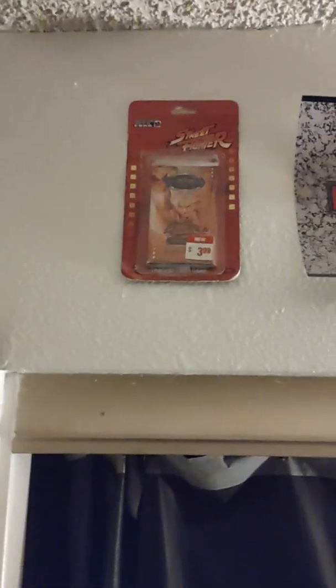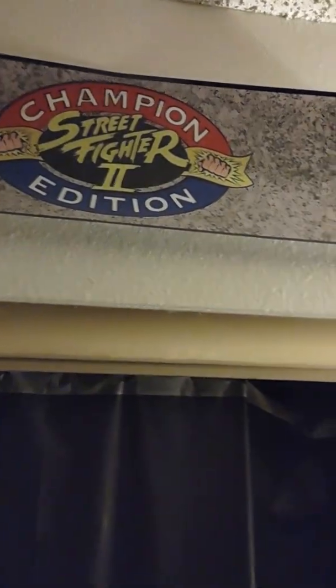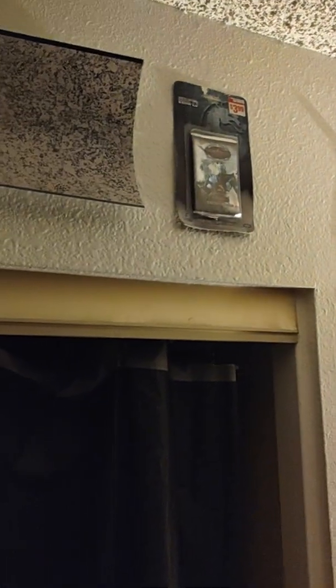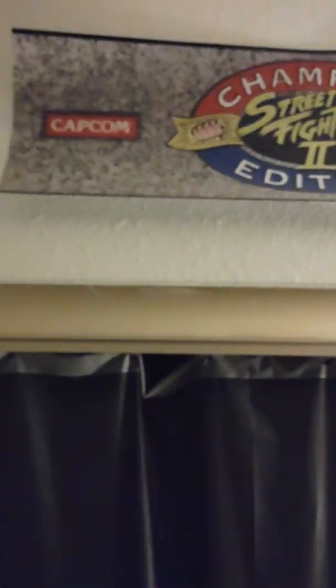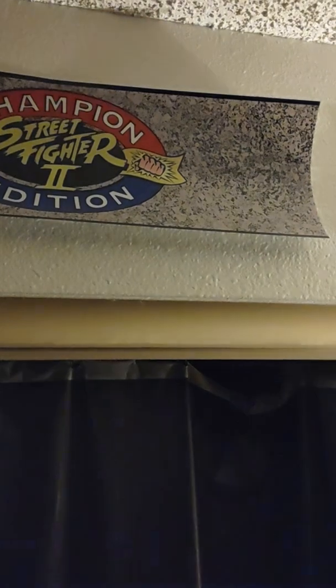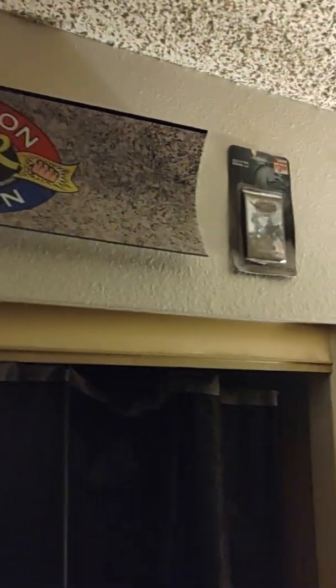On top right here we have the Street Fighter trading cards with the Street Fighter 2 Championship arcade marquee on top of the wall. Here are my Mortal Kombat Deception trading cards. I got the Street Fighter cards and the Mortal Kombat cards from the dollar store years ago, and I got the Street Fighter 2 Championship arcade marquee off eBay for like $12. So these are really cool nostalgia displays right here.